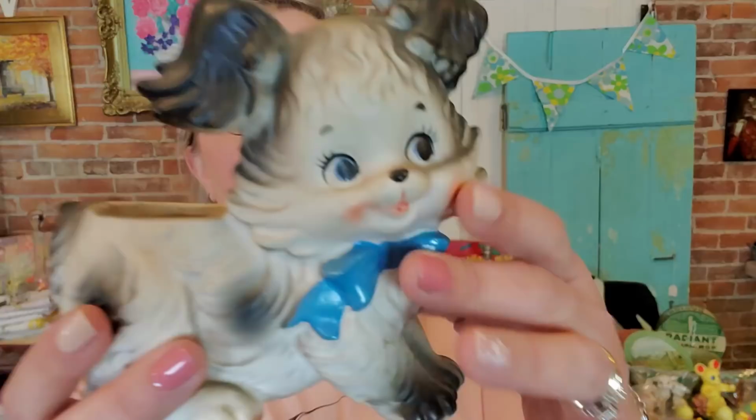I believe that he's probably Lefton or Napco ware. I haven't looked any of these guys up. I honestly just took everything out of the box and laid it up here. So he is in excellent condition. I don't know what kind of dog he would be. A little Shih Tzu maybe? I don't think he's a Yorkie. But he is super cute. So he will be available to find a new home tomorrow.